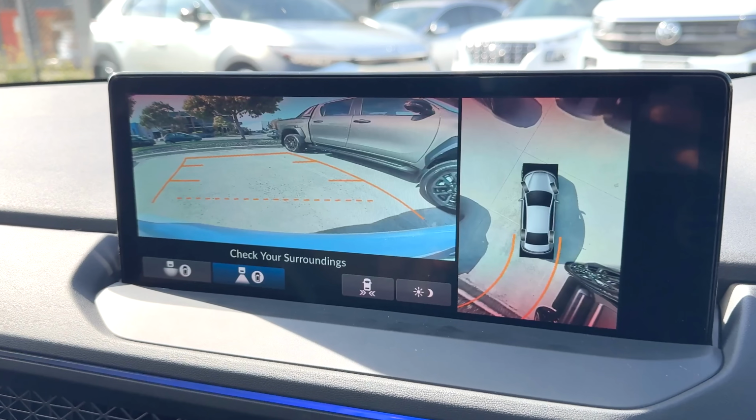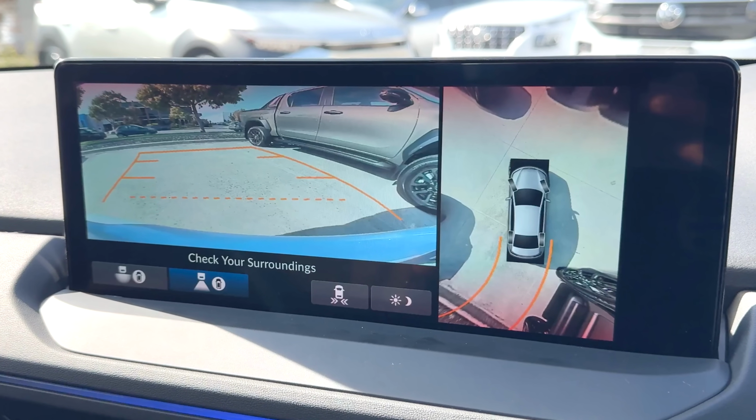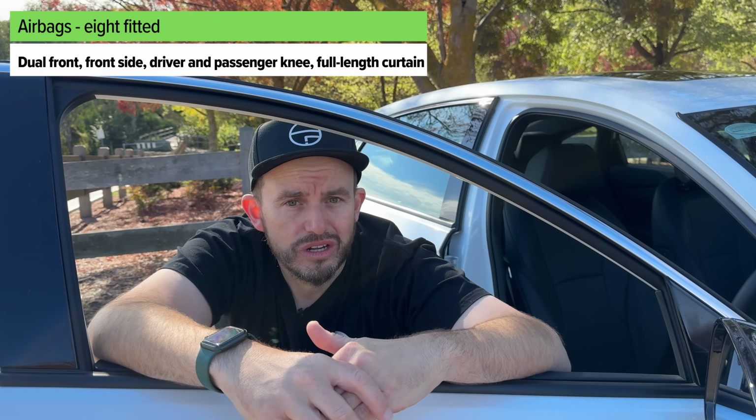There's blind spot monitoring and rear cross traffic alert, and when it comes to parking duties, you've got a surround view camera and front and rear parking sensors as well. It's also got a traffic sign recognition system, and thankfully it doesn't beep every time the traffic sign changes like in some other cars out there. So I like the application of the technology in this car. And when it comes to airbags, there are 8 fitted to this car, so it should be pretty safe if things go wrong.